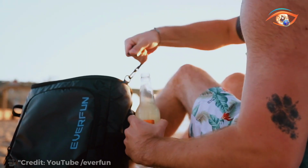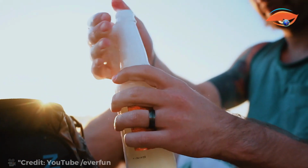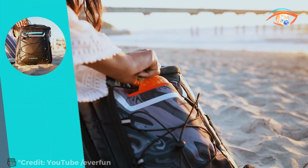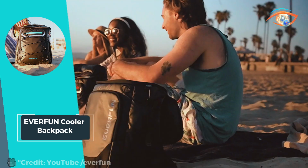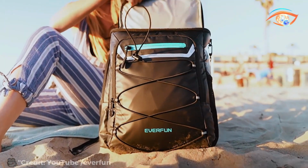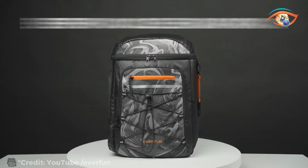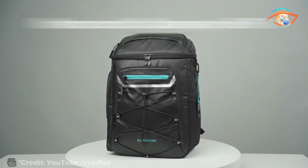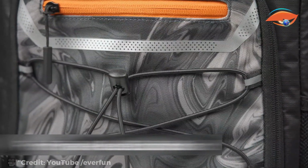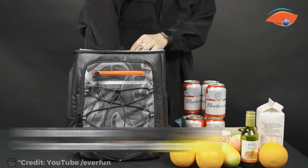Featuring 2 insulated compartments and multiple pockets, it offers ample space for organizing your essentials, from beverages to utensils. Its durable and wipe-clean exterior ensures longevity and easy maintenance, while its ergonomic design and portability make it comfortable to carry on long journeys. With a generous capacity of 30 cans or 22 liters, this backpack is perfect for picnics, hiking trips, beach outings, and more.